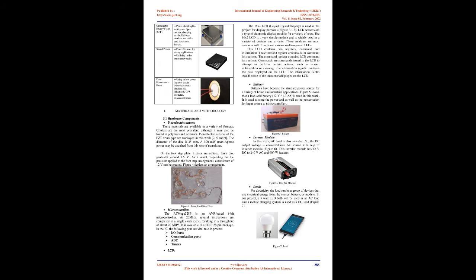Technology, application. Way energy floor: indoor/outdoor applications, footfall surfaces, transport stations, pathways. Sustainable energy floor, SEF: power street lights, airports, sport arenas, shopping malls, railway stations, and office and apartment blocks. Sound power: power sources for many applications, utilizing in the emergency stairs. Drum harvesters, piezo: using in low-power sensors and in microelectronic devices like Bluetooth, GPS modules, microcontrollers.